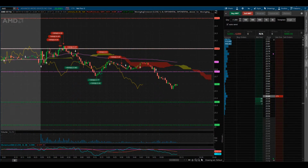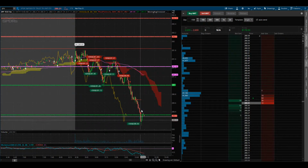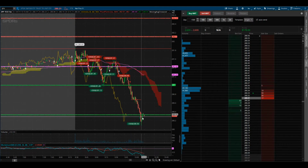Bear with me a second. So back on the SPY here, look, we're starting to test this level again. Pulled through it, tested it once, see what's going to happen, if it's going to rip down or we're going to have a big pull back up.